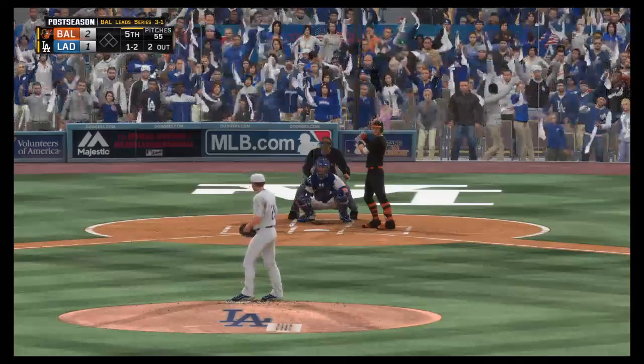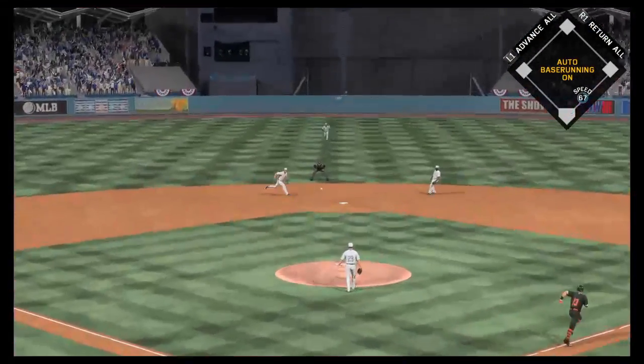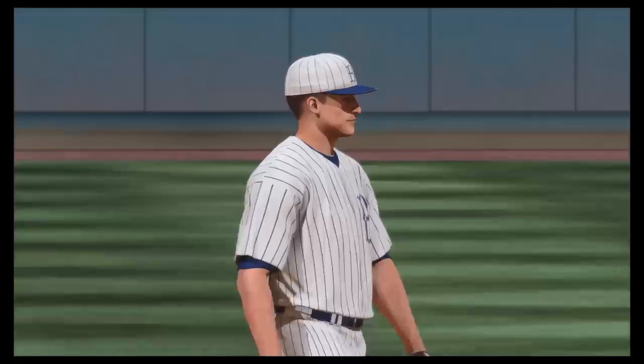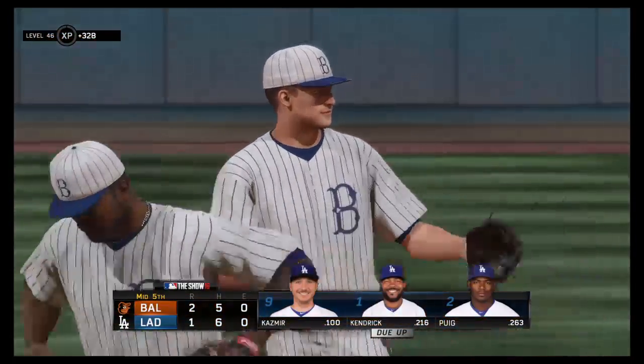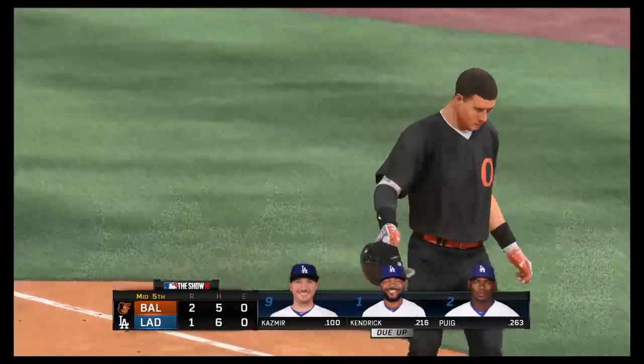Set to deal on a ball and 2 strikes. Swung on and chopped up the middle. Seager is there. Throw on to the first baseman. Gonzalez will take care of him, and the inning is over. 1, 2, 3 go the Orioles. They lead it 2-1.